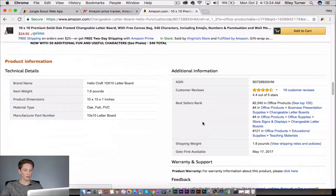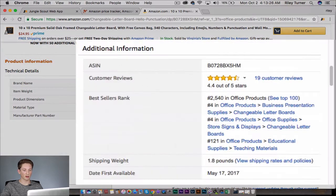Okay, and then you're going to come to here where the ASIN number is, like I taught you in the beginning of the course. You're going to see date first available right here, and it's going to tell you the exact date that the listing went live. That way you can see if everyone started to jump in at a certain time.